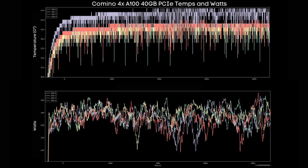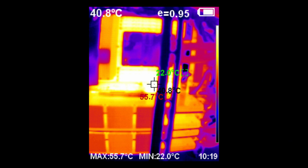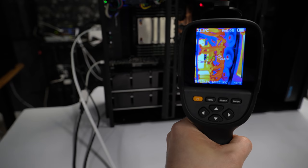Speaking of temperatures, at full 100% GPU utilization for all four A100s, we see max temps at 68 degrees Celsius, which is just that one, literally physically the top GPU, and then lower 60 degrees Celsius for the rest. This test ran for about 2.5 hours, and honestly, I'm just astonished at these results. It's actually 10 degrees Celsius cooler than the DGX Station's A100s, which were cooled with refrigerant. So that's pretty crazy.